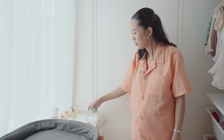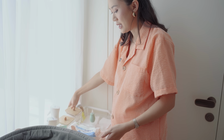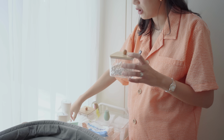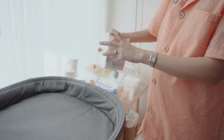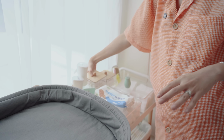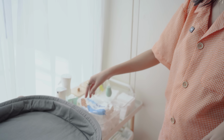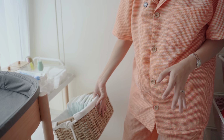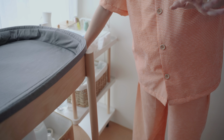So we have here her cotton pads, some more acrylic organizers that I went crazy over during my nesting phase as a prego, because I really wanted this area to be perfect and super functional. We have here some gauze sticks from Baby Moby. A lot of our stuff are from Baby Moby actually, all these cotton. Then water wipes, we have her alcohol, water, a lot of her different vitamins, and a basket of diapers. So yeah, it's super duper organized. That is the word for this tour, organized.